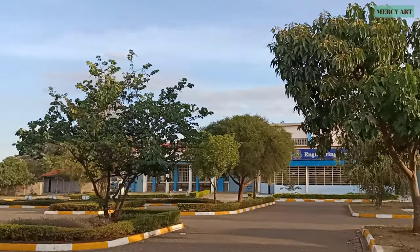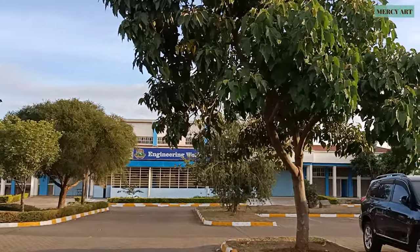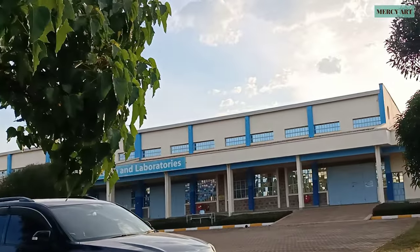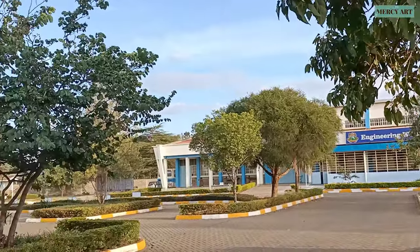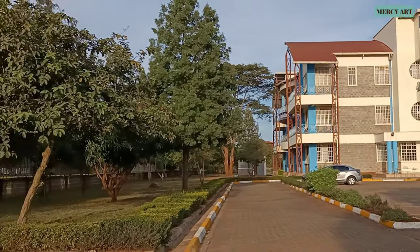We have the engineering building, and then you have what we have here, the engineering workshop. And we have the engineering workshop and laboratories right there. So I don't think I'll go in because there are some areas that I've not shown you. Let's see if I can just progress and show you how it looks.